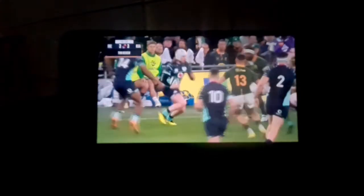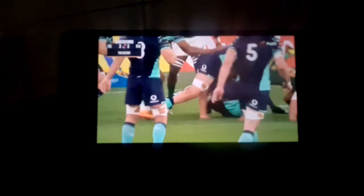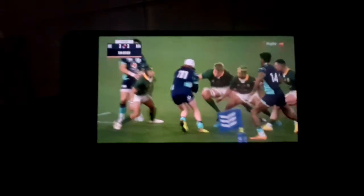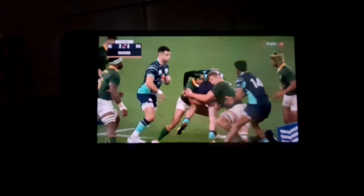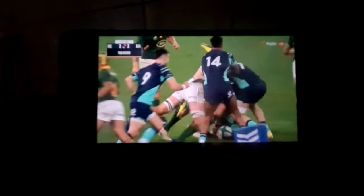The turning seems to be done by Cheslin Kolbe, which player they're going to penalise, yeah. So it's Pieter-Steph to try and Cheslin Kolbe in the tackle. Hansen breaks the fall. I'd like you to focus on the actions of 15. I believe he's the primary lifter. So Cheslin Kolbe comes and makes the tackle there. Tackle assist is Pieter-Steph.